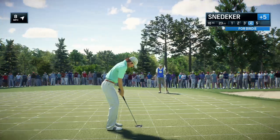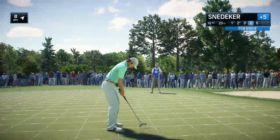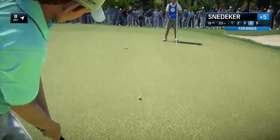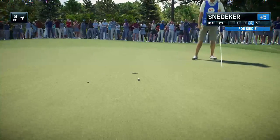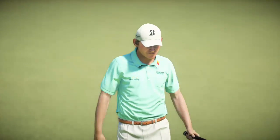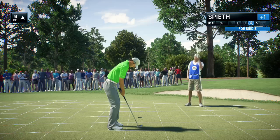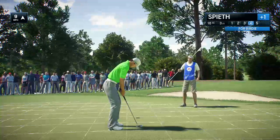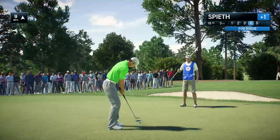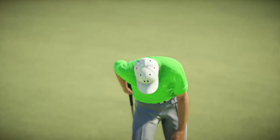Been pretty good all day from this distance, just trying to take care of business. Well, that just brings a smile to your face, puts a little pep in the step when you make them from downtown. Now a chance for a birdie. Back to par for the round.